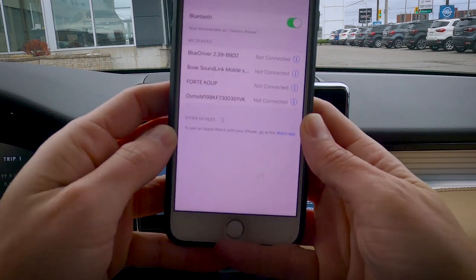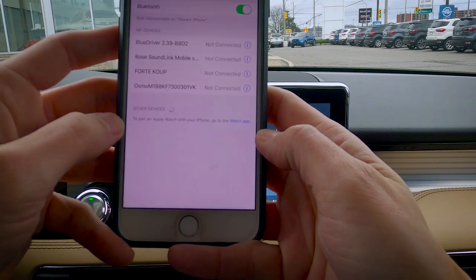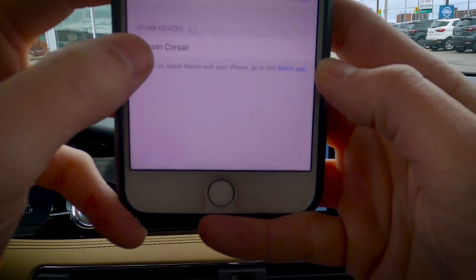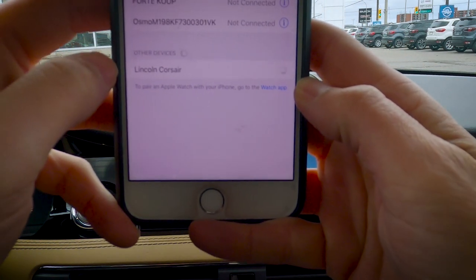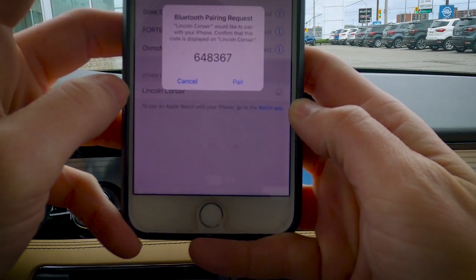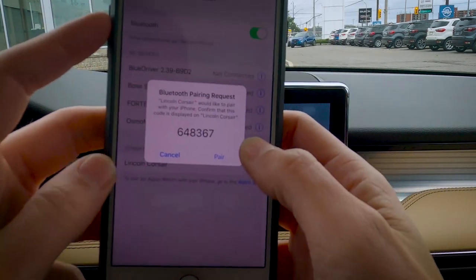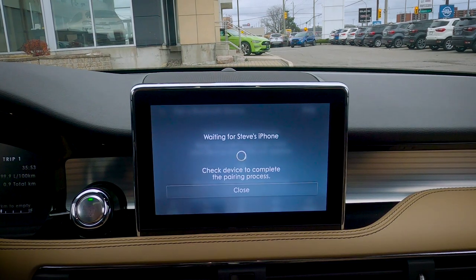Okay, so what we're doing is just waiting for that to come up on our screen, saying that we've got a Corsair. Should take a second there for my phone to recognize it. There we go. So as you can see, Lincoln Corsair has been recognized. We're just going to click on that button there. And this is going to work the same for Android Auto and Apple. Confirm the pin displayed on sync matches the pin displayed on your device. This is going to work the same for Android and iPhone devices. Just make sure that the number there matches up, and it does. So we're going to hit pair and yes.